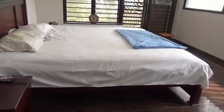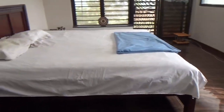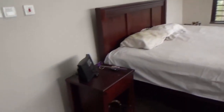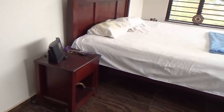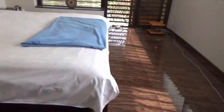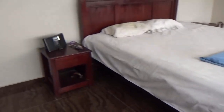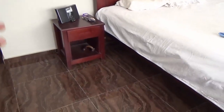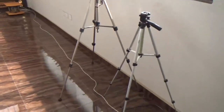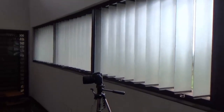I think this bedroom might be 500 square feet, something, but very large. We decided to put a very large bedroom in here. And the carpenter actually made the bed and the nightstands as well, the same carpenter who did all of the woodwork in here. So you see we have lots of windows.